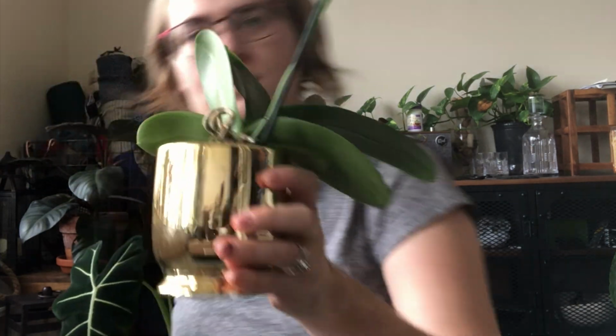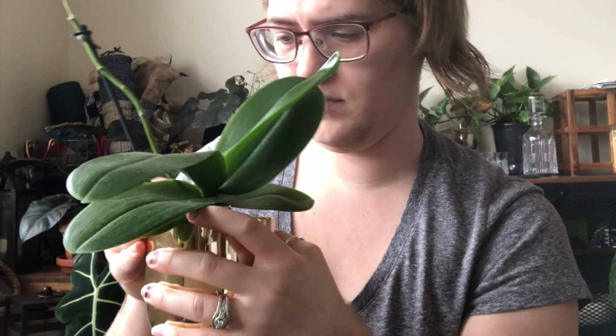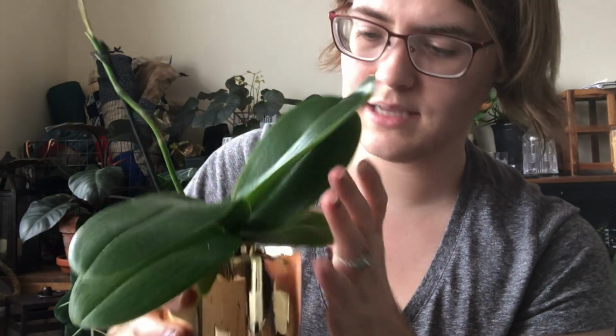This guy does not need a chunky mix like other, well, here, let me show you this one. So this guy, mini phalaenopsis, roots coming out. They're pretty dry. I should have watered this like three days ago, but I didn't. But it has orchid bark, very airy mix, and it does have some new root tips coming, so I'm not too worried about this one.